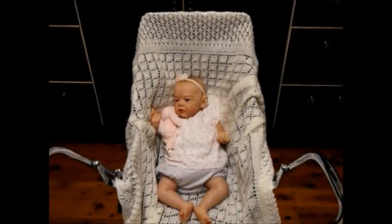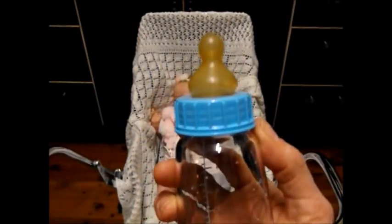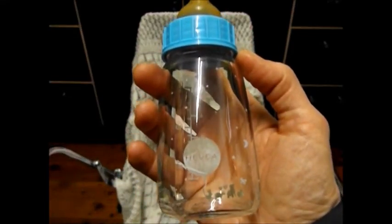I'll take this little cover off and just show you how the bottle looks. There it is. It's a funny blue. I'm not so keen on that blue, but it's kind of a turquoisey blue. And then the teat on top is just a plain rubber teat. So the whole thing is gorgeous.